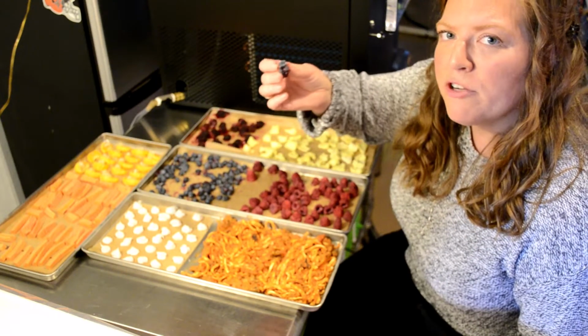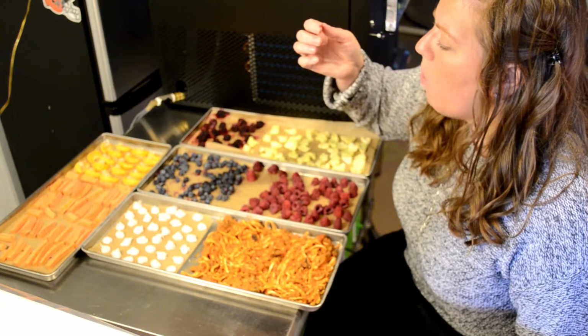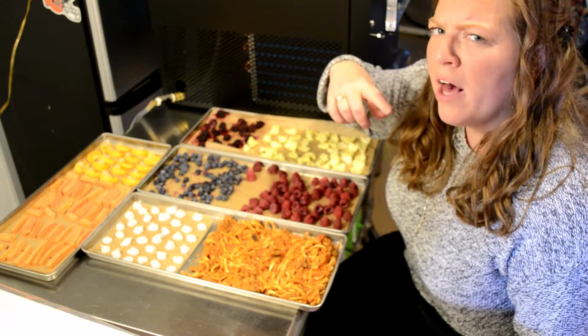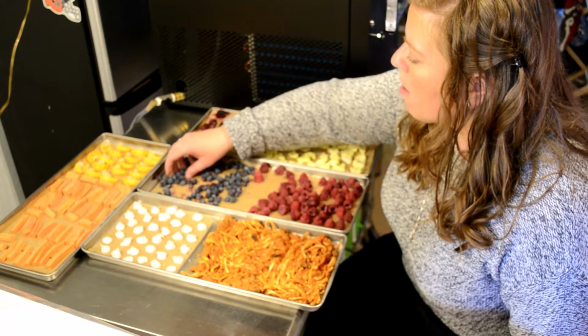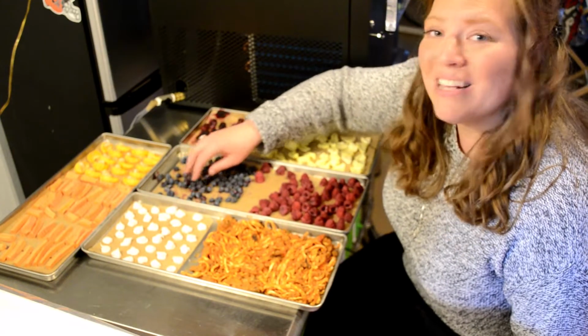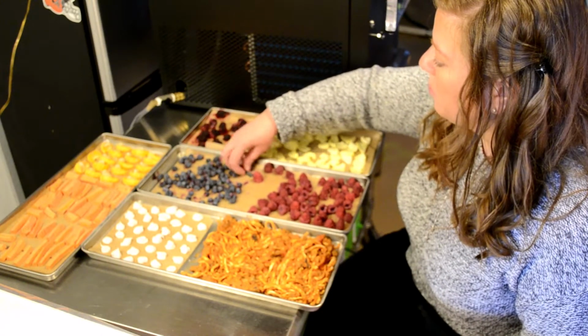This is a double. I'm going to try that to see. So one was done and one probably needed some more time. That may have been because they were connected. So I'm just feeling the rest of them to verify.